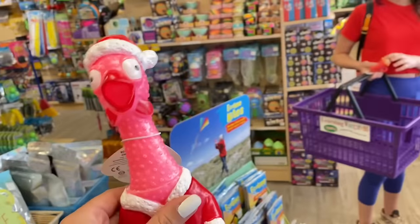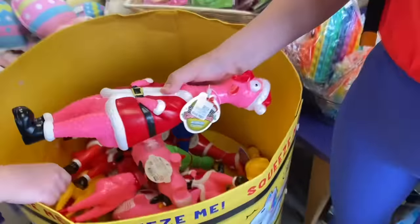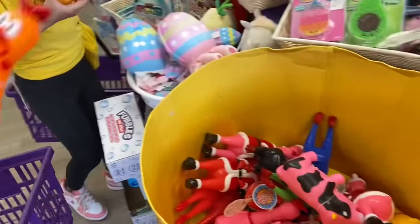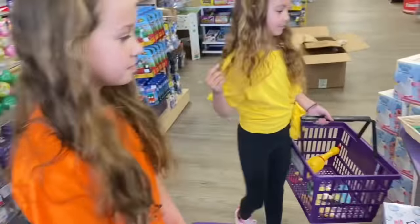And then I could get one of these annoying squeaky chickens Callie loves. Oh boy, this is her favorite. I can get this one, right? Yes. Well, actually, there's an actual red one. I can get this one. Wait, we could all get one. Hold on a minute. Everyone put them in the middle and squeak them. I can get both of these. Oh my gosh.